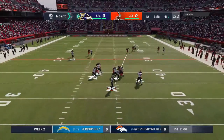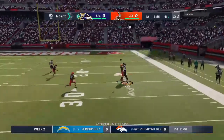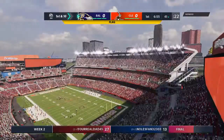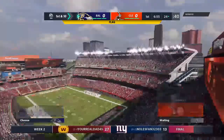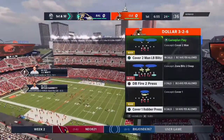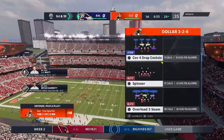They'll throw on first down with Jackson. Oh, he's going to take a shot right away. And that's going to wind up incomplete. However, we do have a flag down. Let's check in with our referee. So they saw the contact before the ball arrived. Penalty flag for pass interference.